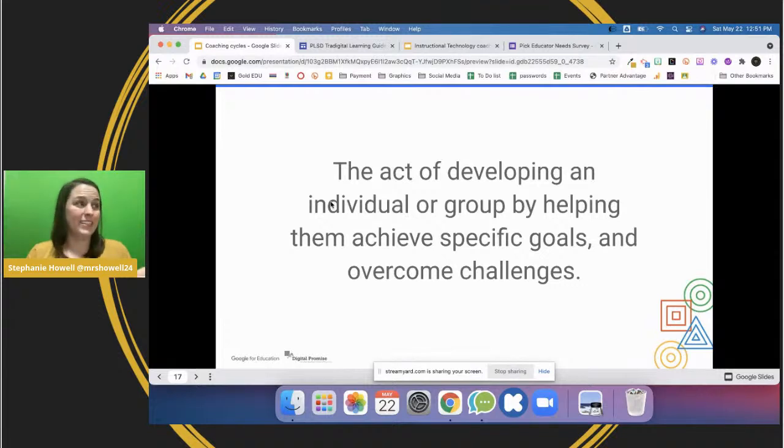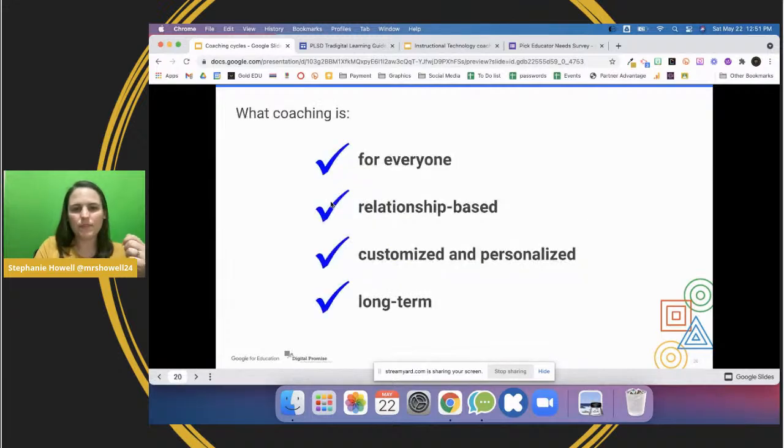Hey, I've got this challenge, and we're going to change it into a goal. And once we achieve that goal, you're going to see success and transformation in your classroom and educational practices.